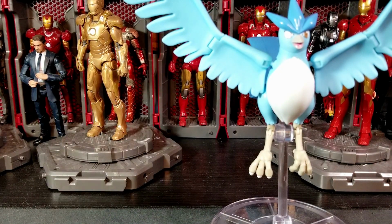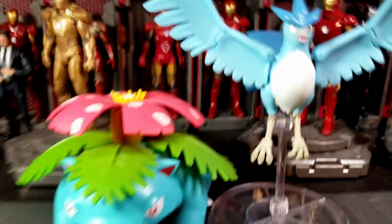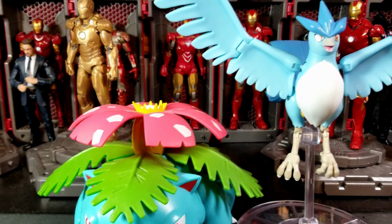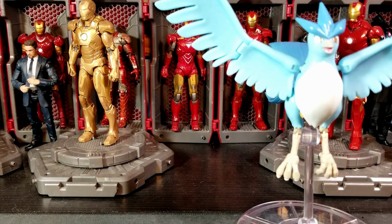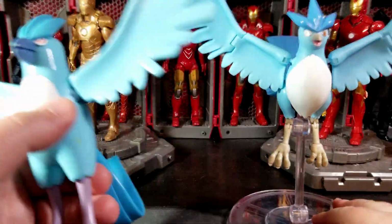And then lastly, really quick with a Jazwares thing, here's the epic battle figure. A little bit out of scale, but there's Venusaur. But I think that looks even pretty good, and that does work too. Venusaur should be way bigger, though, unfortunately. And then, very last thing that I want to show off. This is a very old figure. I don't know who made this.